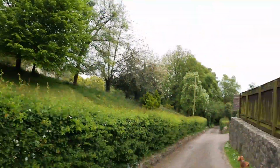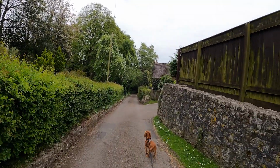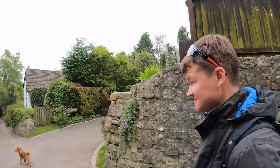But as ever, starting down the hill, which means we're going to have to walk all the way back up it to go back to the car. It's becoming a bit of a theme, my dear. Hey, you said there was too much uphill to start with last time.